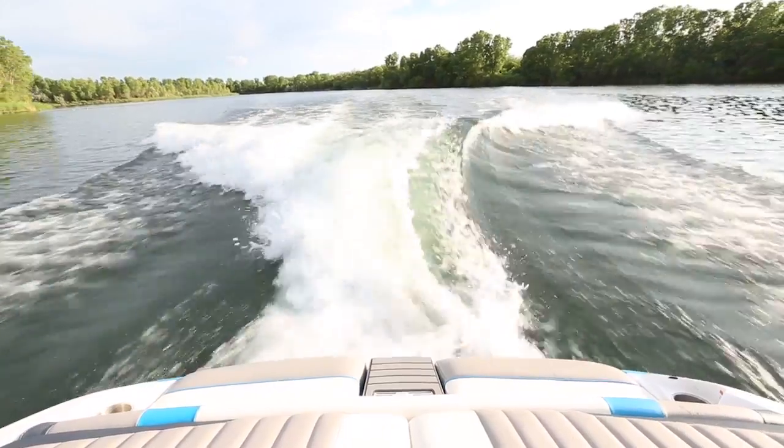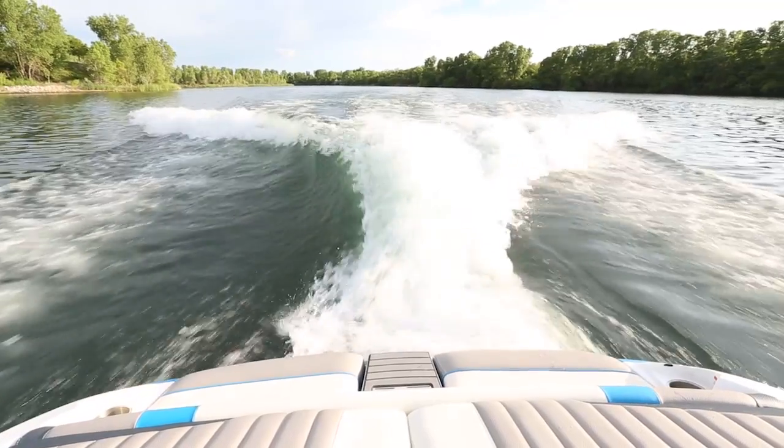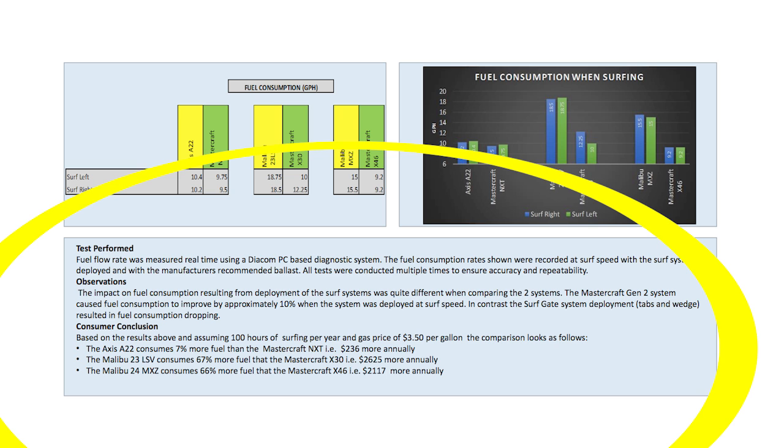In the fuel consumption series of tests, we wanted to know which of the two systems, the Surfgate system from Malibu or the Gen 2 system from Mastercraft, was the more frugal. We tested all 6 boats and measured the fuel flow at surf speed with the surf system deployed using a Diacom PC-based diagnostic system. The results from these tests are shown in the black chart to the right. Each of the 3 boat sizes has the Malibu Surfgate on the left. And as you can see from these results, in all 3 cases, the Mastercraft Gen 2 system performed better. The NXT was 7% better than the Axis, and on the larger boats, the difference was a more dramatic 60 to 70% advantage to Gen 2.